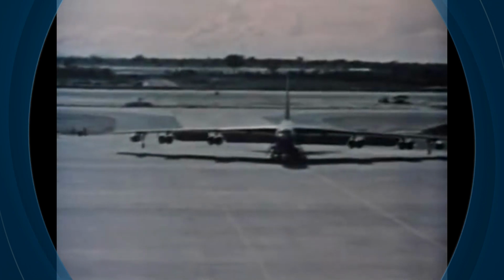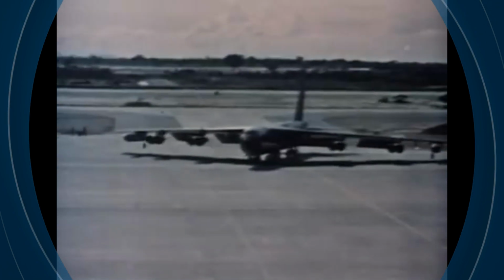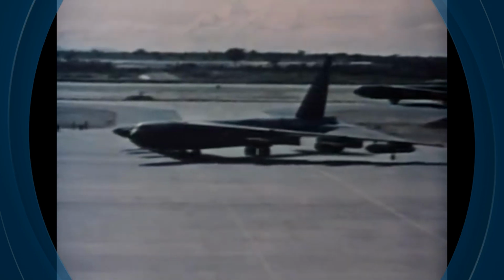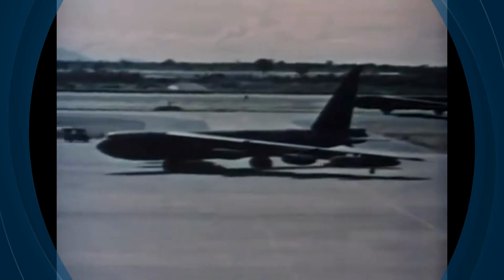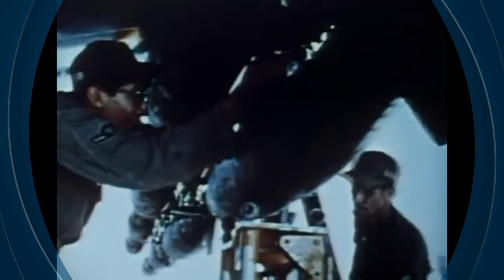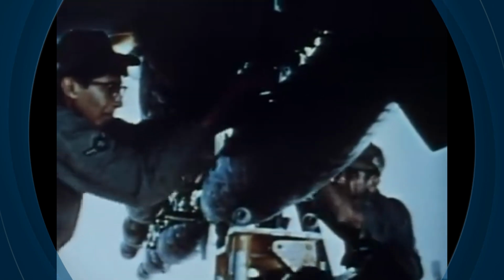The B-52 becomes the test of air war technology in Vietnam. With a crew of six, the B-52 flies at 30 to 40,000 feet, close to the speed of sound. Its 100 bombs fall without warning in what is called whispering death.